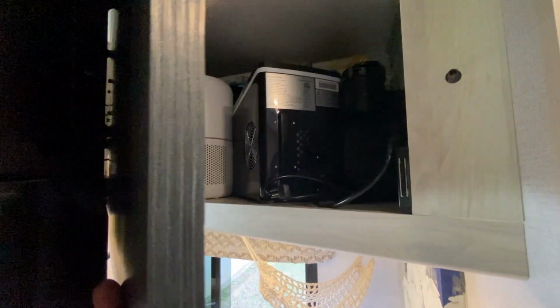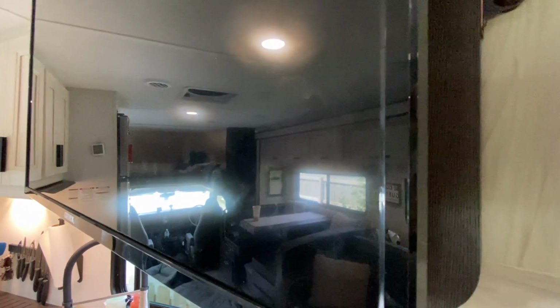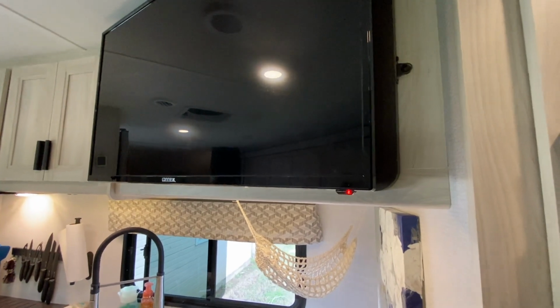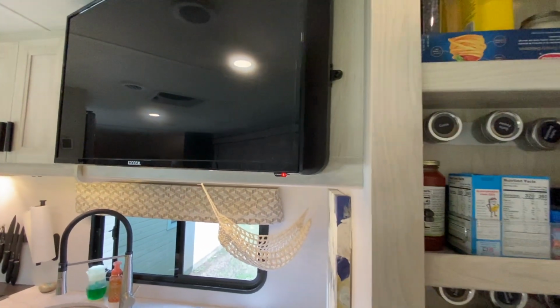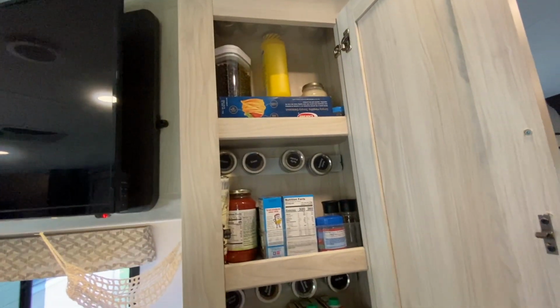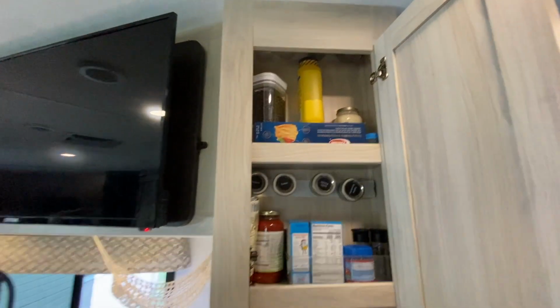And then this is the closing of the door. You'll be able to hear that latch. It's shut. It will not open until you open it. And then to the right of the television is a pantry storage. It's kind of shallow because on the other side of it is the actual closet in the bedroom.